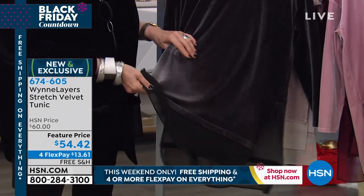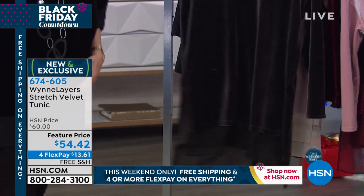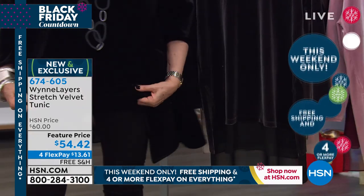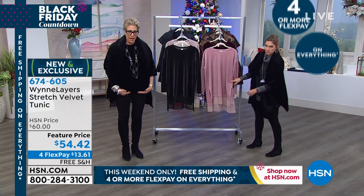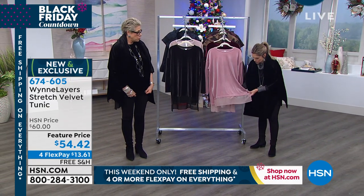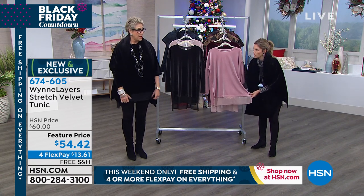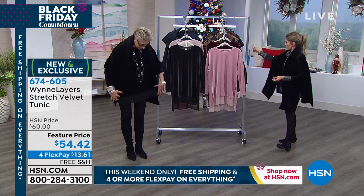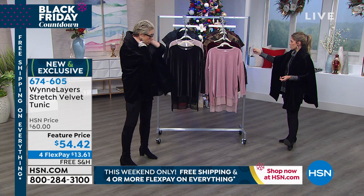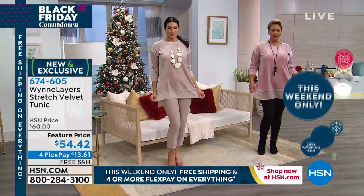So what's very cool about this is you're getting it with it. So it's built right in and it just gives you that little extra bit of length. So this is where it hits me. You can't see because it's black. So my hand is right where it ends, right? Which is at about 26 inches. And then with the chiffon, it's about 34 inches long. Right at 31 and a quarter. That's in the medium. On average, that would be in that center back length.